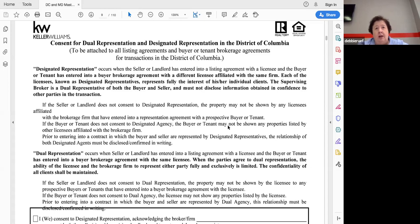So if you're talking to your seller, be very careful where you're talking to them, especially if it's something, not that you need to hide anything like a latent defect, but in terms of their offers and what they're willing to accept. Just be very careful who you're talking to and where you're talking when you're talking to your client, okay?